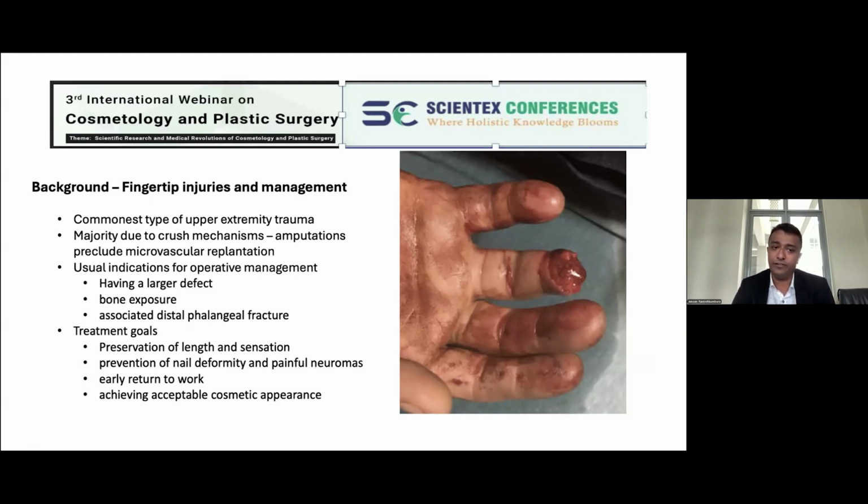And quite interestingly, the mechanisms that result in fingertip amputations are crush mechanisms rather than sharp cut injuries, like trapping in doors, trapping in the car door or the door hinge, or in occupations where machinery is involved. So that excludes the possibility of replantation, which requires joining the blood vessels together under a microscope, because of the crushing mechanism. Otherwise, that is the gold standard management.